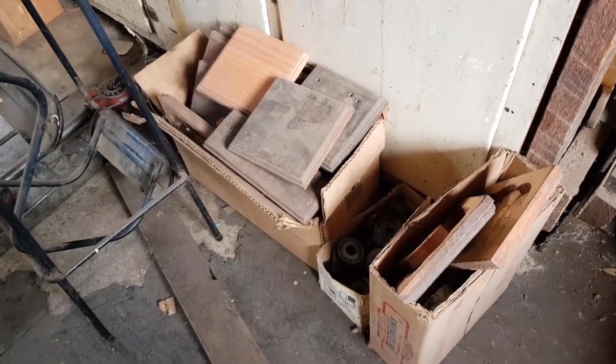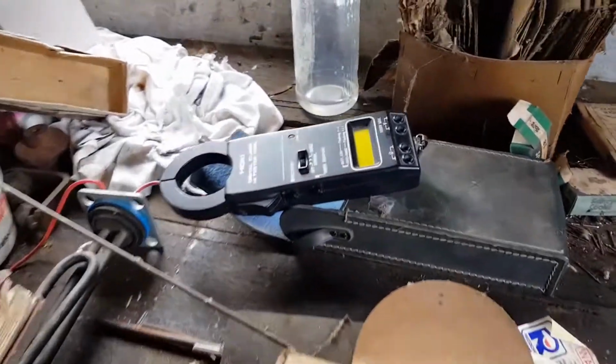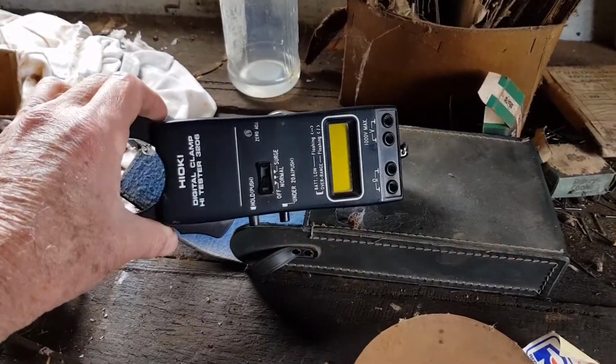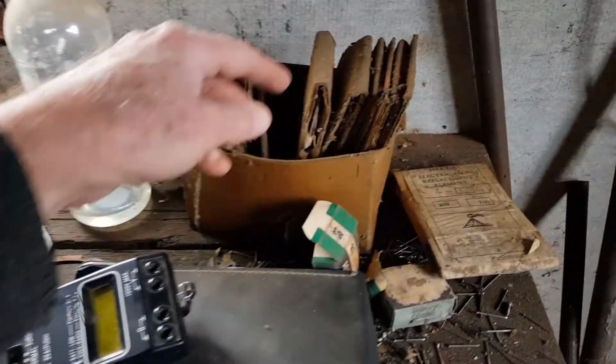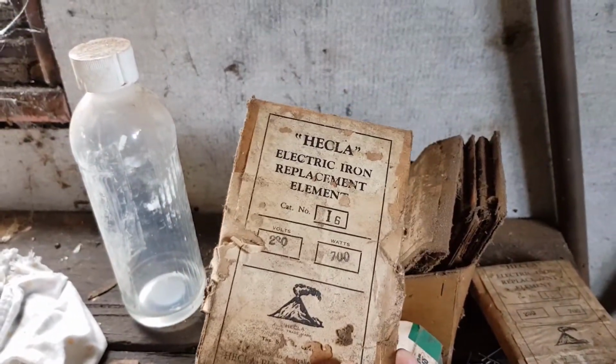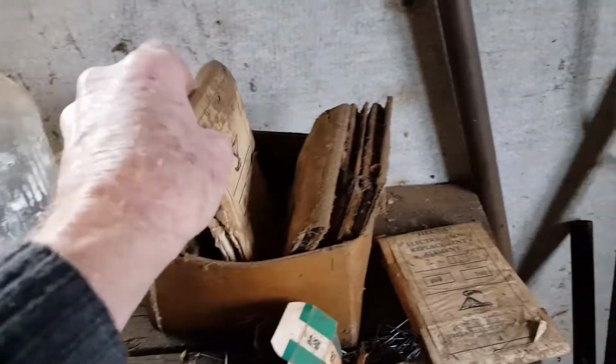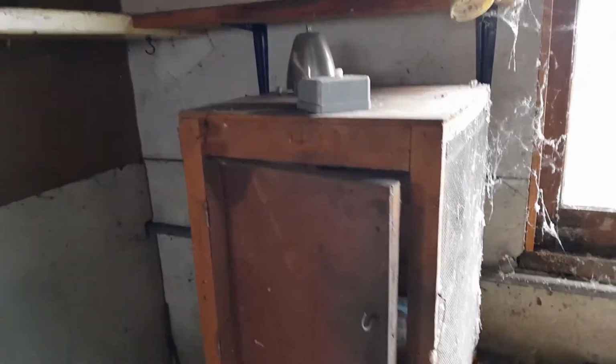Timber blocks for mounting switches and power points on. There is some more modern mechanical type tools. So, what are these things in this box? Brand new old stock electric iron replacement elements. So there's going to be some really interesting bits and pieces here. Just a lot of work involved in cleaning it all up, but that's what we do.